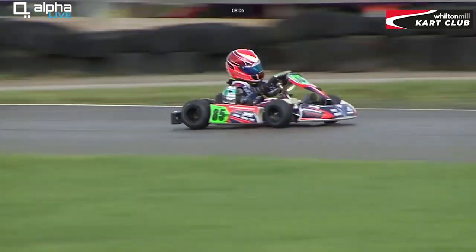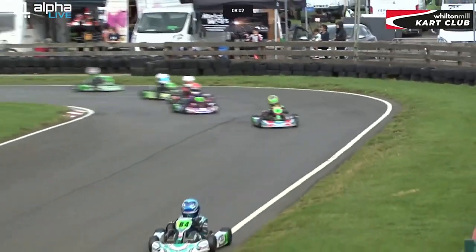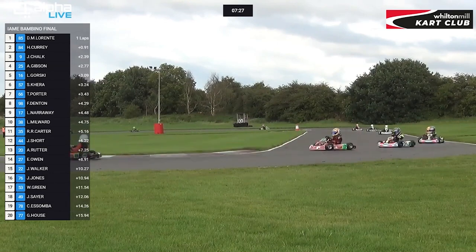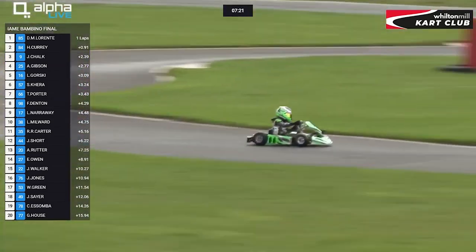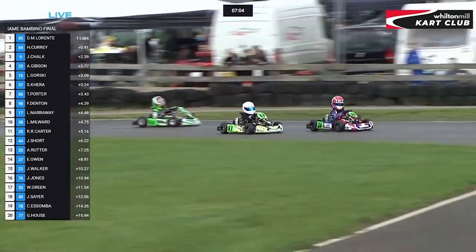And now this 11 minute plus one lap final for the Bambinos, looking to get underway and get away strongly. Still second place, Harry Curry. Miron Llorente, race leader. Harry Curry in second place. Jensen Chalk in third. Gibson Gorski. Sukmani Kira on the move up to sixth position, number 57. Teddy Porter, Freddie Denton, starting to put the 25 of Austin Gibson under a bit of pressure.